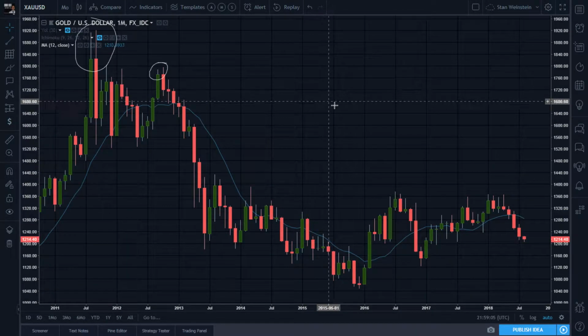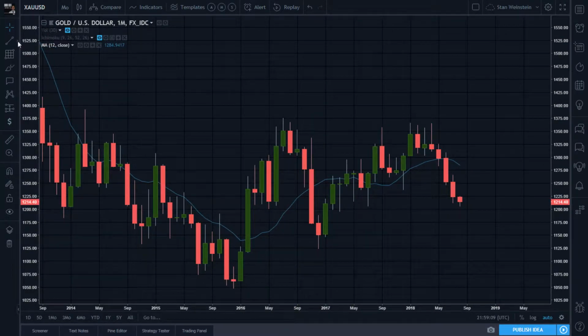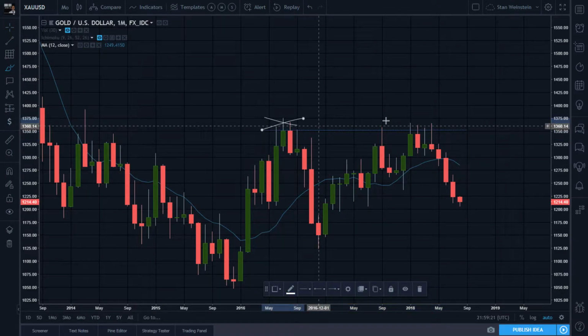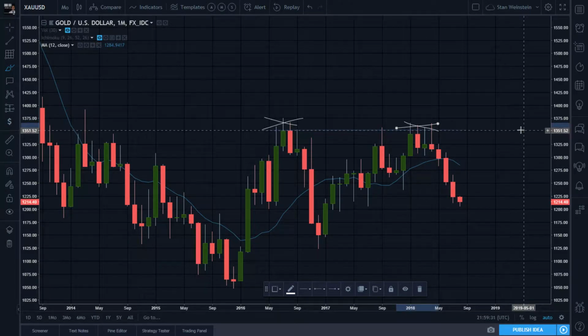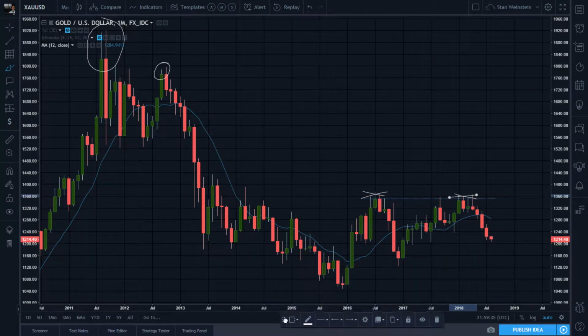Okay, here we are today, man, with gold. It had a few breakouts here. Failed breakouts. Monthly candle would have avoided you that noise. This, or more of these. And what you want to do is wait for the monthly candle close above 1350 to confirm that that's the base and that you'll be adding.